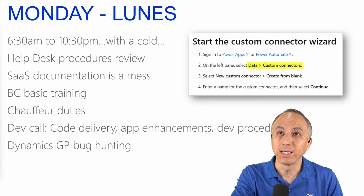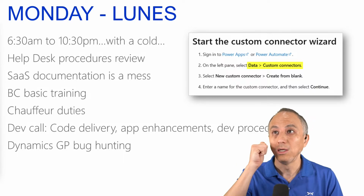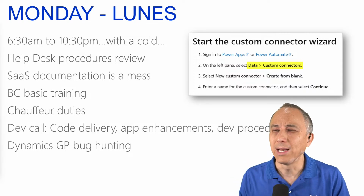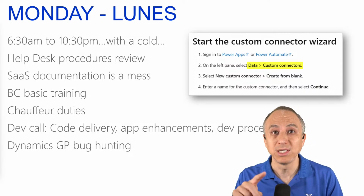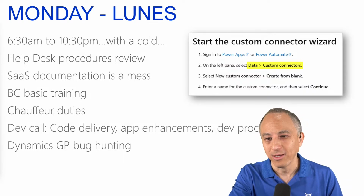Evening dev call. We talked about delivering the source code to the partner and customer. We talked about app enhancements and dev procedures. We're working on dev procedures, which is an interesting topic.